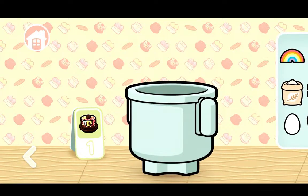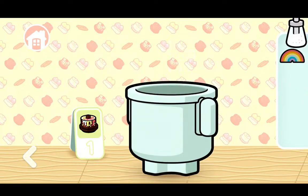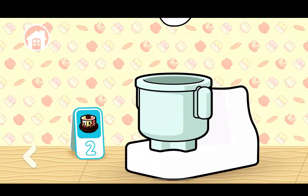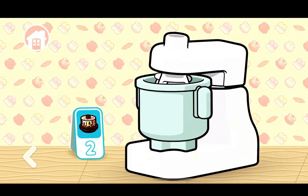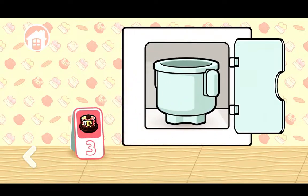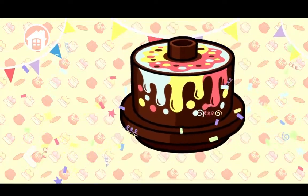Okay, we need to take chocolate, egg, some butter, flour, salt, a little bit, and multicolored icing. Okay, now we need to mix all ingredients. It's step two. Okay, and then put the cake in the oven. It's step three. And here's our cake. Super.